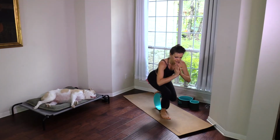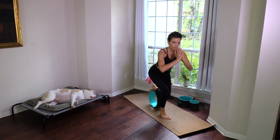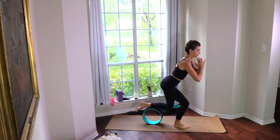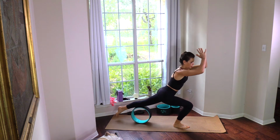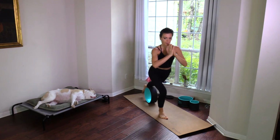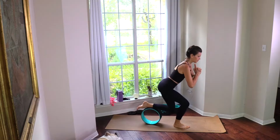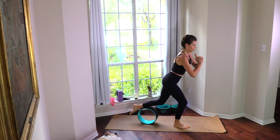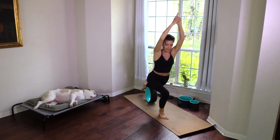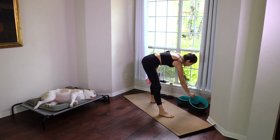1, split squat. 2, push the hips back. 3, 4. Have very focused move. 5, 6, 7, 8, 9, and that's it. I gave you one extra because of all the demonstrations on the other side.